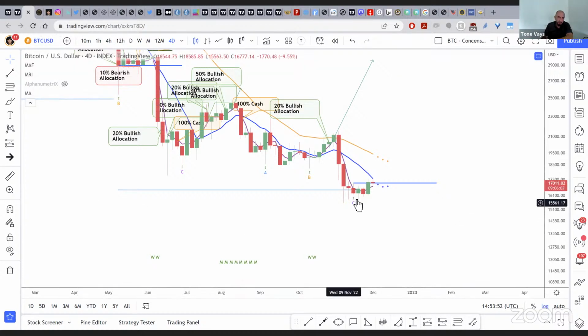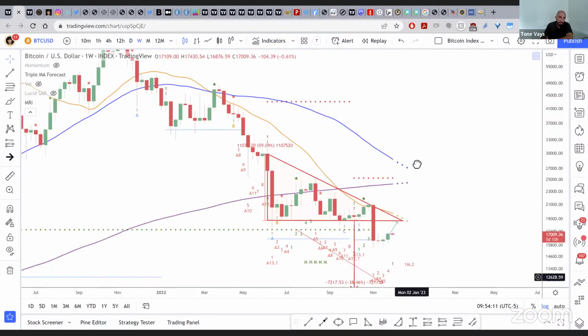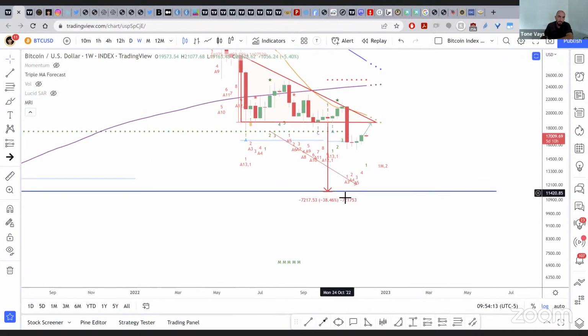Like I said, it's possible that Bitcoin has already bottomed, but I don't like the consolidation at the low. So I am very concerned about the possibility of it dropping one more leg to that $13,000 zone. You can see from the weekly triangle where the target is. The target of the weekly triangle is 11,500, even if we do pull back to the bottom of the triangle.